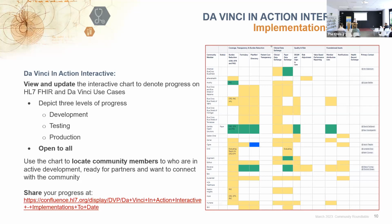And every IG is owned by a work group. So you can go to the work group to talk to people there. Hey, I want to understand a little bit more about this implementation guide. And they'll usually tell you, well, on Tuesday, Q4, we're going to talk about that. So part of this is we're providing the breadcrumbs to know which IG, which members are working on it, and which work group's doing it. I hate to say it this way, but it's all hidden in public on Confluence.